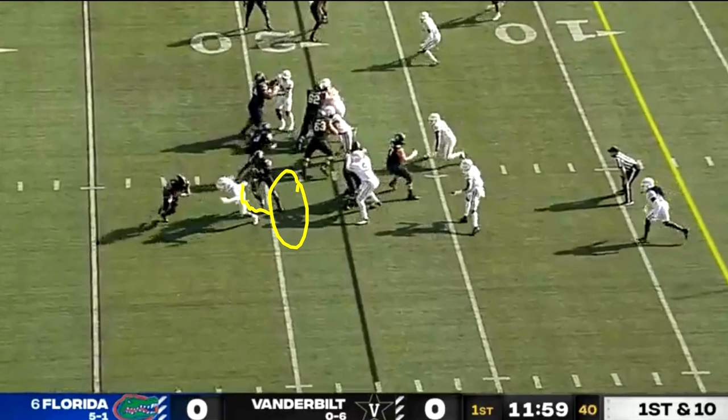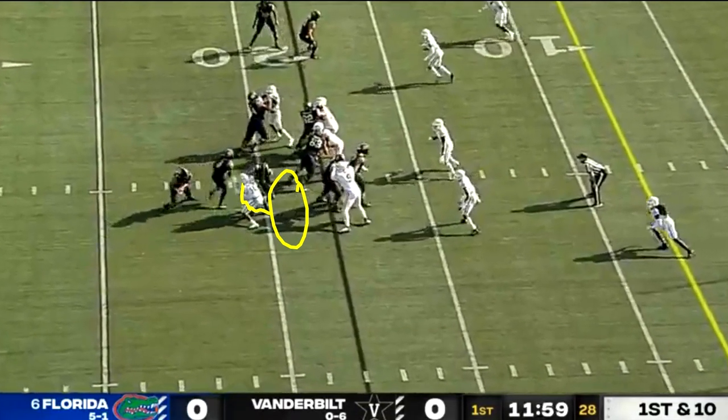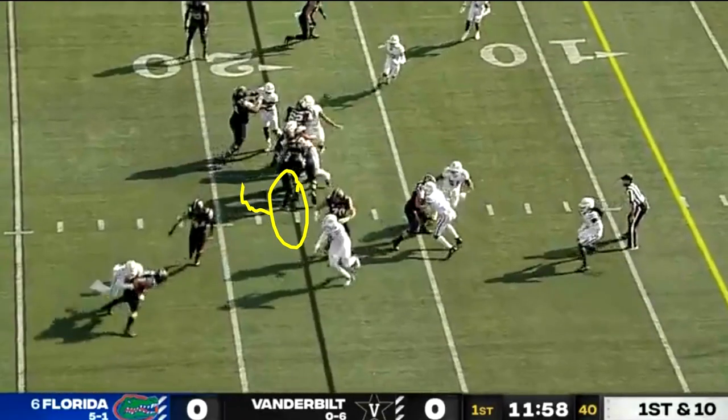Now, you made the tackle here, but don't reward yourself, because the only reason you made this tackle is because you got bumped right into it. Right? Look at this. You got hit into it. Be thankful. We'll take that. It's Thanksgiving week.